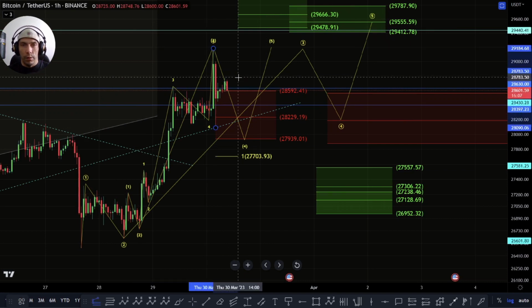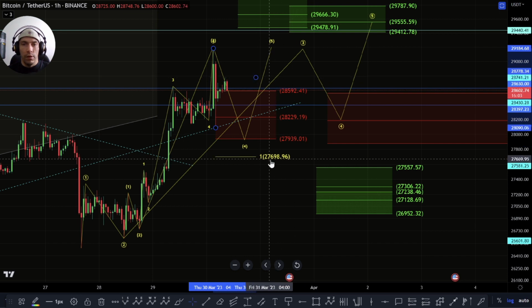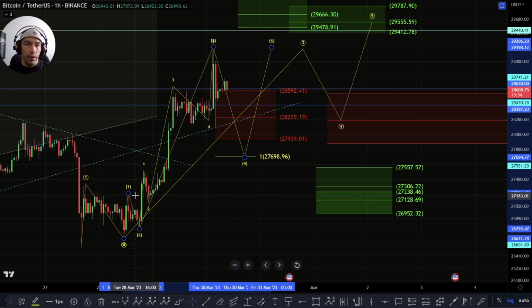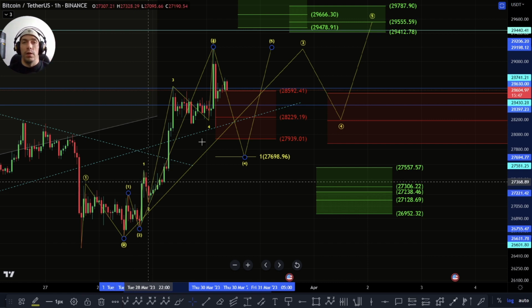1-to-1 off of the current structure would be lower, down towards the zone of this 27,698, which would actually be a retest of the lows here. It would still be viable if we come down there. This only really invalidates by coming down below this zone of this 27,222. So this is what we're going to have to keep an eye on here.